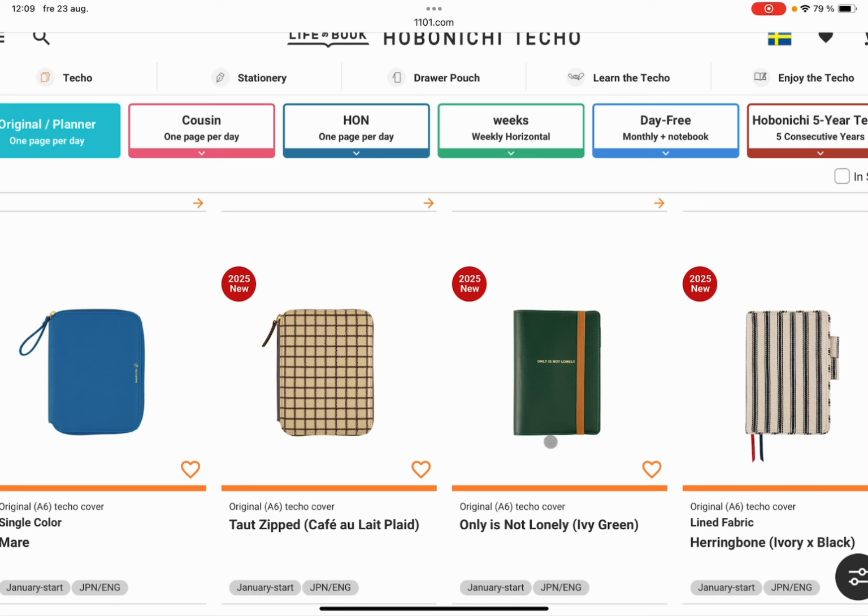Lastly, these kinds of covers I do enjoy because, if I say it like that, I'm not a big fan of the pen loops on Hobonichi. There's something about them. I love the design, but there's something about the pen loop. So that's why last year I bought this kind of cover for the A5. But then I'm not sure if I'm liking the color combination in this one.